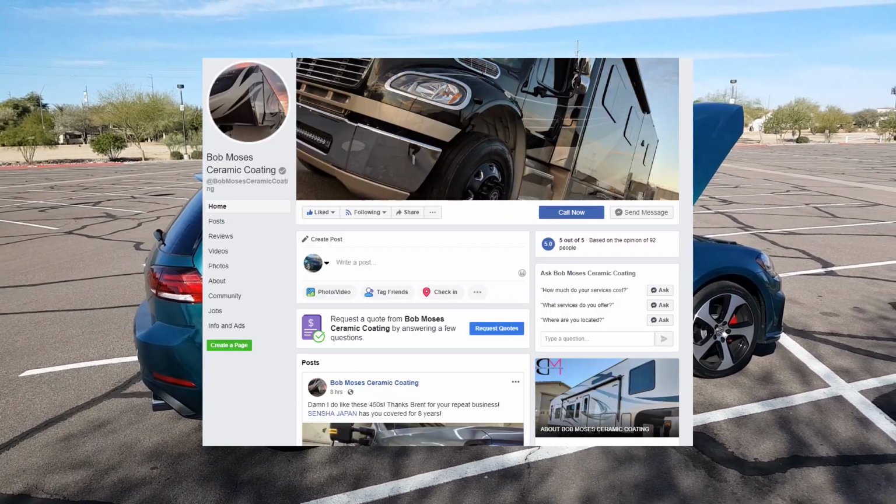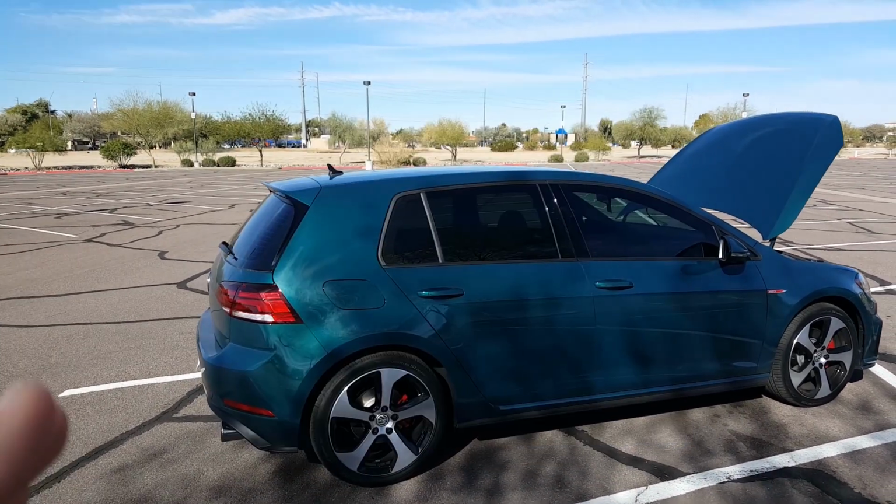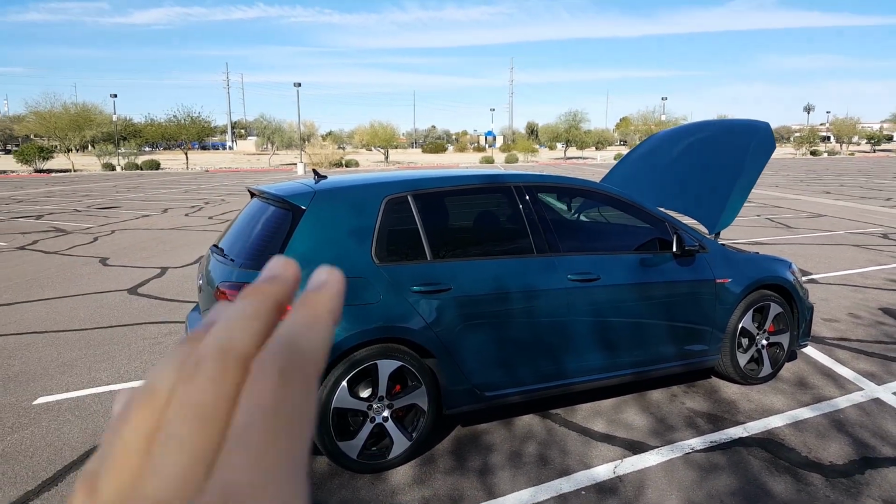So first things first, I just wanted to give a shout out to Bob Moses Ceramic Coating. These guys, I can't say good enough things about them. They did a fantastic job at ceramic coating the GTI.